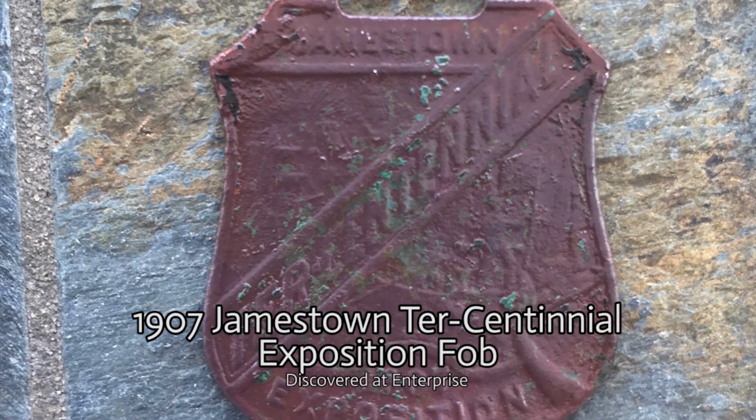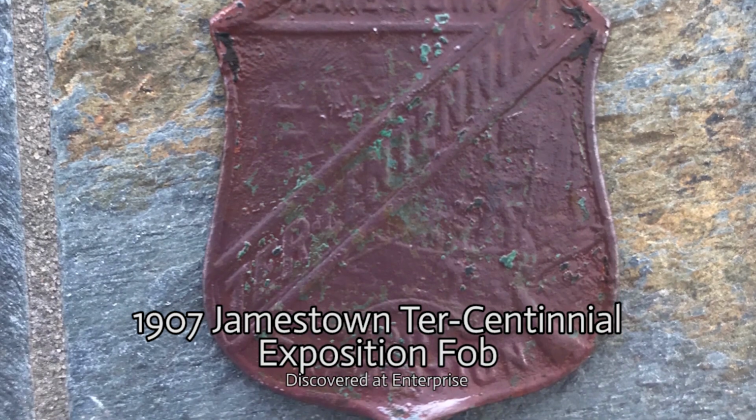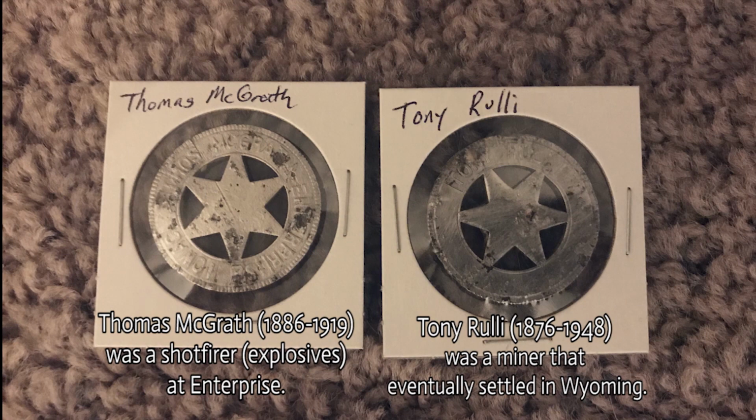Most of the families at Enterprise traveled from the East Coast, so finding watch fobs from Jamestown, Virginia, and good luck charms have helped us unlock the story of this town.